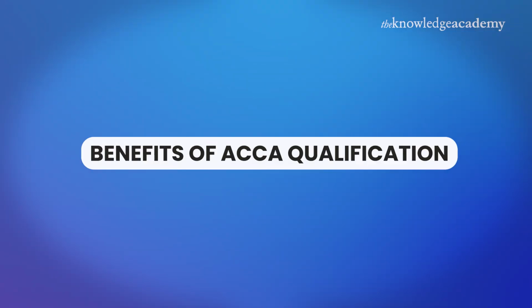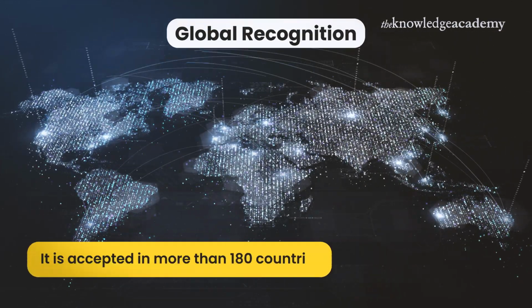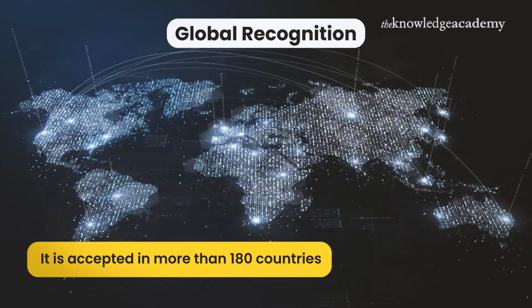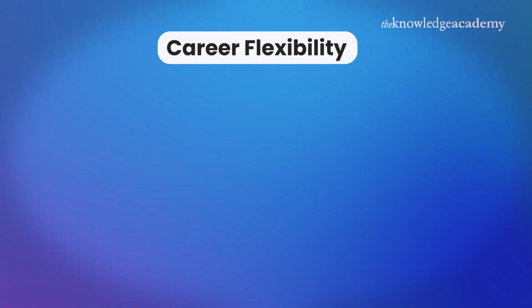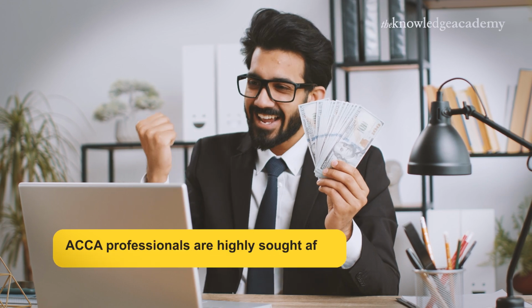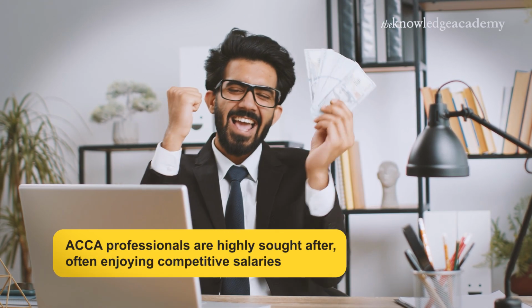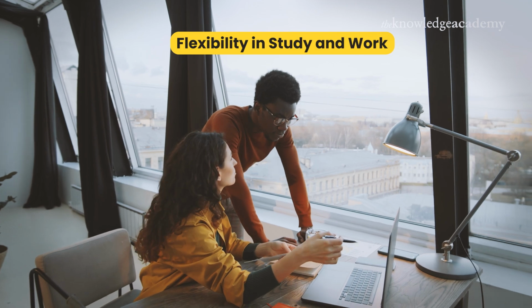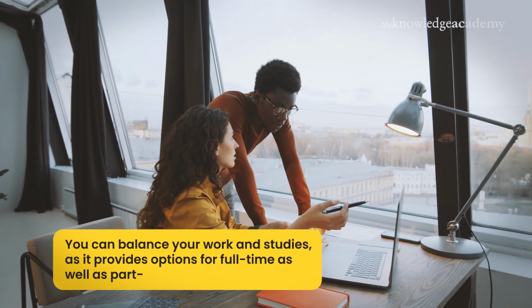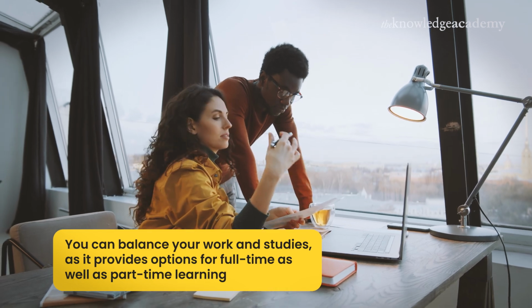Benefits of ACCA qualification. Global recognition. It is accepted in more than 180 countries. Career flexibility. It provides diverse career options like audit, taxation, corporate finance, and more. High earning potential. ACCA professionals are highly sought after, often enjoying competitive salaries. Flexibility in study and work. You can balance your work and studies as it provides options for full-time as well as part-time learning.